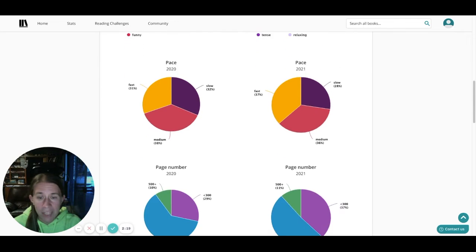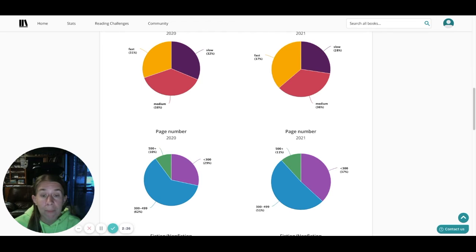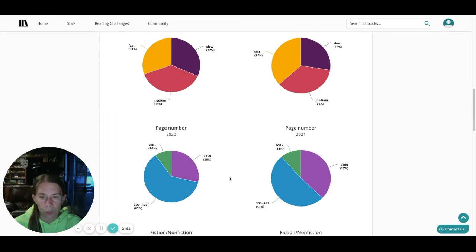Page numbers. So this year, about half of my books were in the 300 to 499 page range. I think that's a decent range. About 30% was the second, under 300, and only 11% above 500. That's a slight increase to 2021 and a big increase of the under 300 page when compared to 2020. Again, I read more YA this year, which would lend itself to the shorter number.